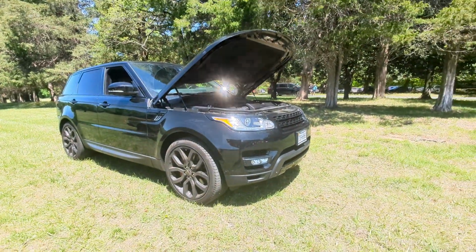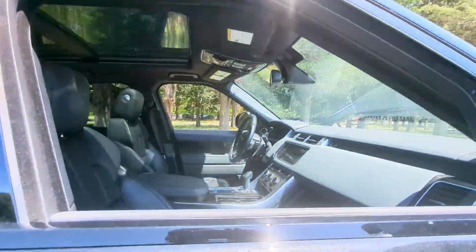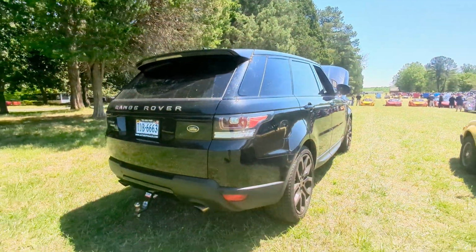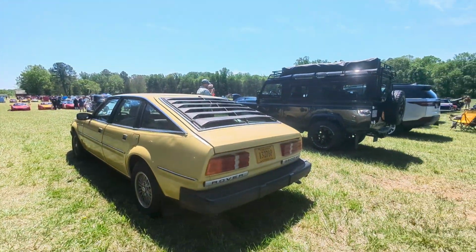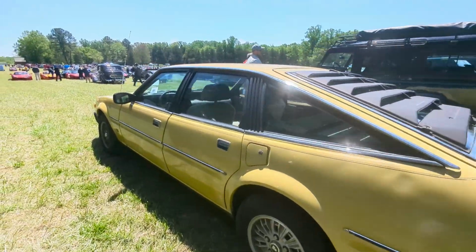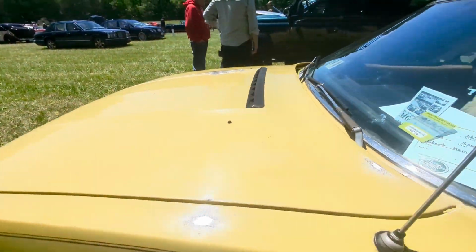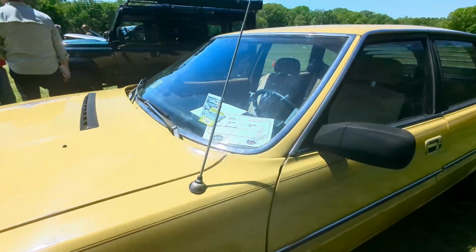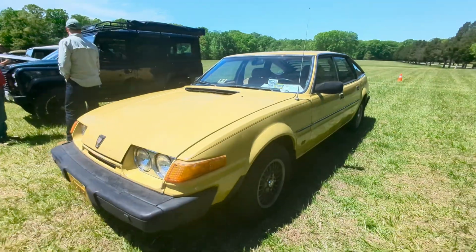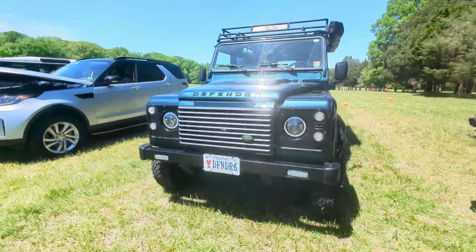There you go. Modern Range Rover there. Pretty cool, huh? Range Rover. And this Rover 3500 V8 is very cool. Very, very cool. I love this one. It's always at these British car shows, and it's good to see. It's hard to see exactly what it says there. 1980. There you go. And this is one of these Defenders, looking good.